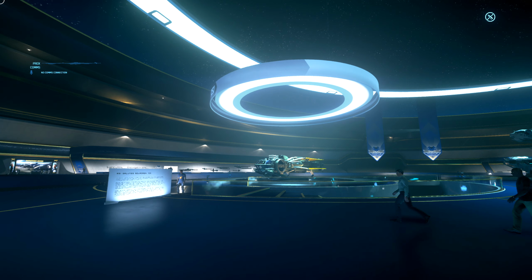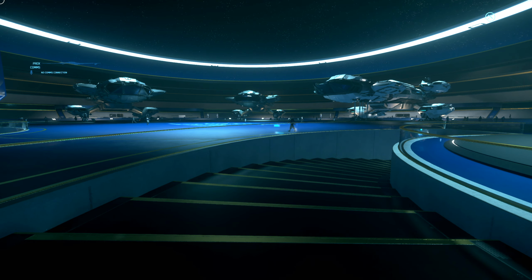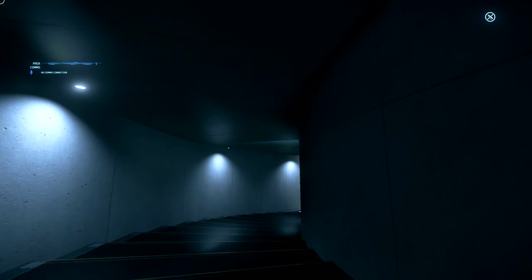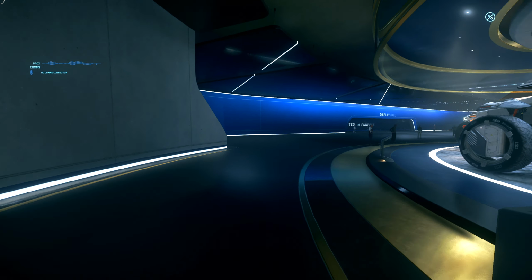So far, I couldn't recommend any of the ships up here, really. Not the RSI Mantis, not the Aurora LN, and not the Constellations. So let's go ahead and head downstairs. Maybe the frame rate's a little bit better down here. Who knows? What do we got here?